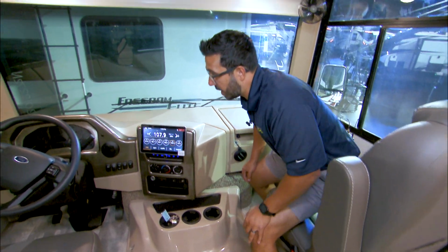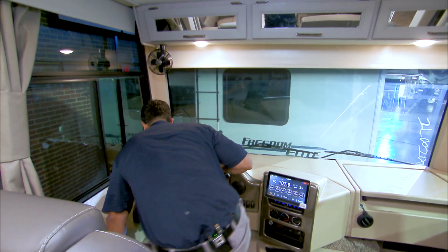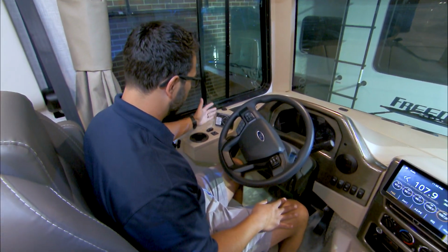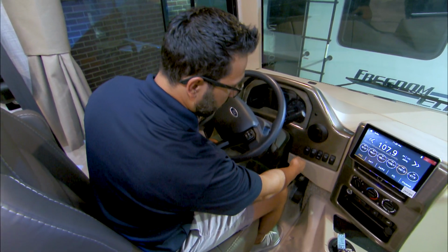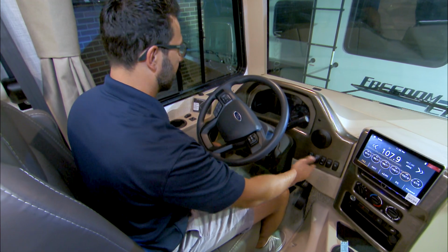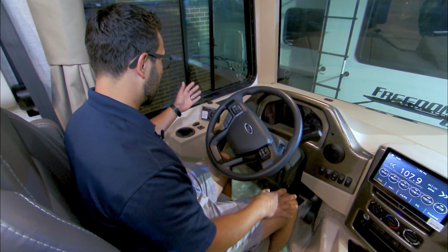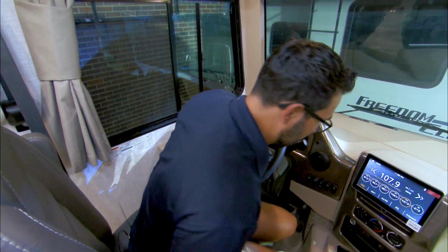You take a look over at the driver's seat, which is probably where you'll be spending a lot of time, right? If you end up getting the coach, and you will see basically everything you need here. Heated mirrors, your mirror controls, again, more 12-volt, your sunshades, your lights, your gen set, everything you need here, as well as your electronic auto level. So everything is, again, all at your fingertips, very simple and easy to use.